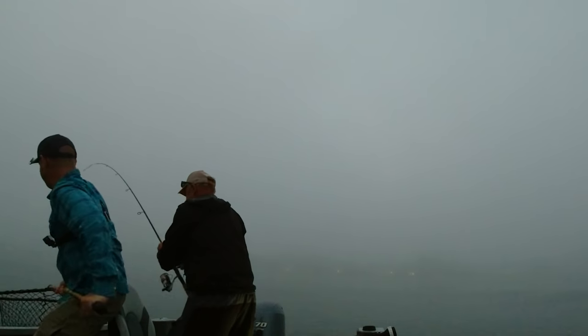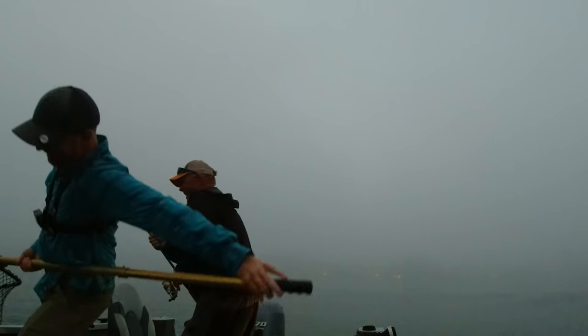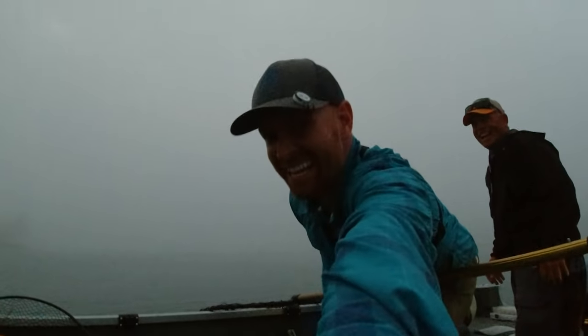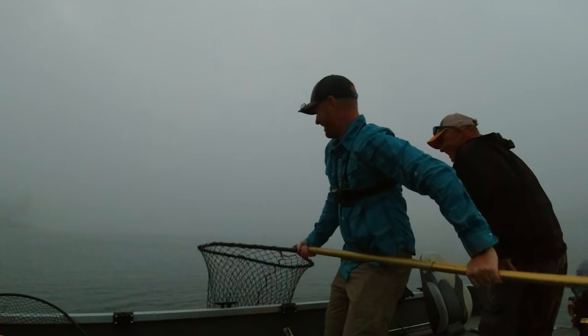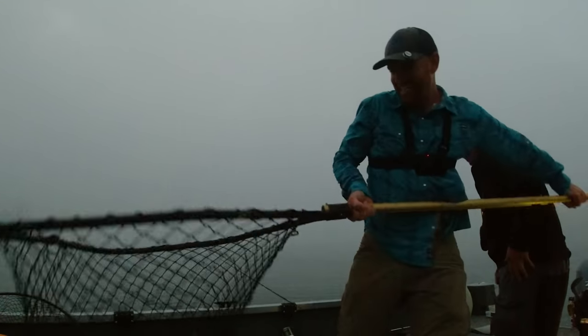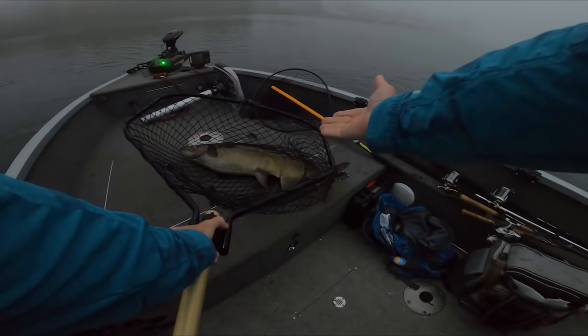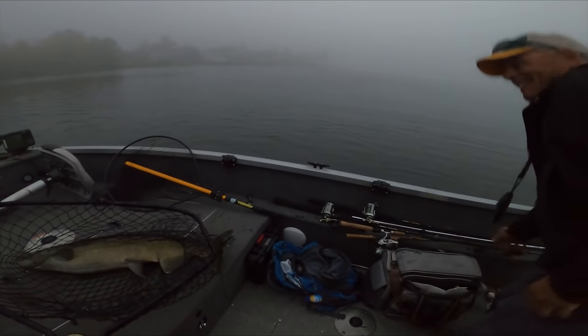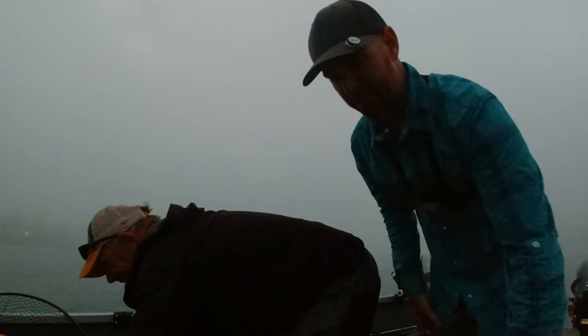Got her, man. Oh my God. I about can't lift this thing in the boat, man. You kidding me? Look at that fish, man. Are you kidding me? Dude, I did not realize she was that big. Even right there in the water. Look at that thing. Oh my God, John.